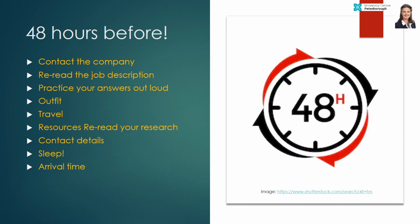Practice your answers aloud. Check your outfit, check travel arrangements. Ensure your resources are all collated and reread your research. Have the employer's contact details available in case of emergency. Try to get a good night's sleep, but plan to arrive between 30 minutes to 20 minutes before your scheduled interview.